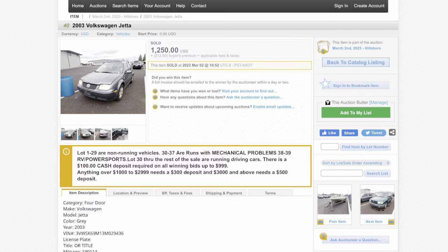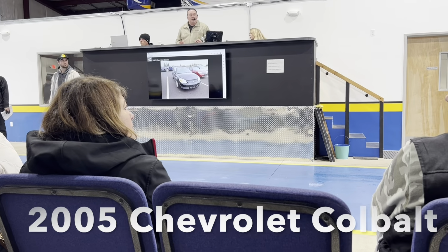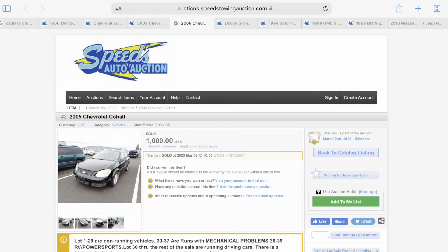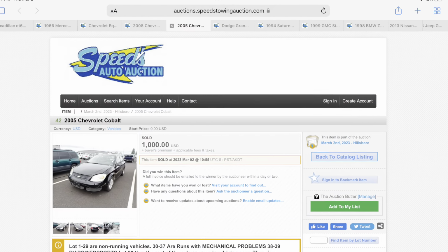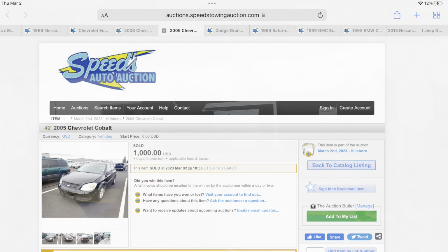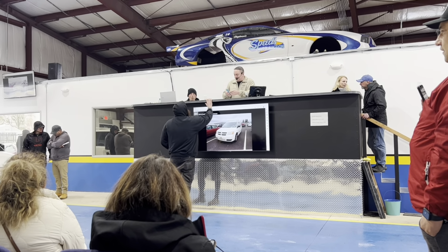Well, the Volkswagen sold for $1,250 plus fees. The Cobalt had 161,000 miles on it and sold for $1,000. Now, after the auction, I saw this car drive out and go down the road, and it seemed to run out just fine.